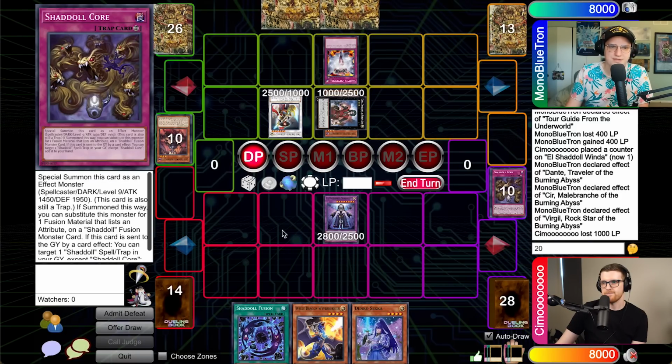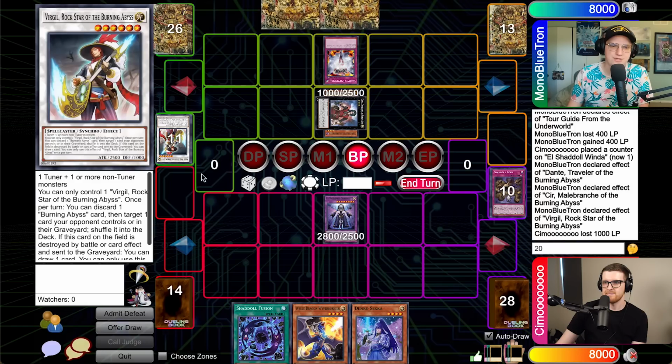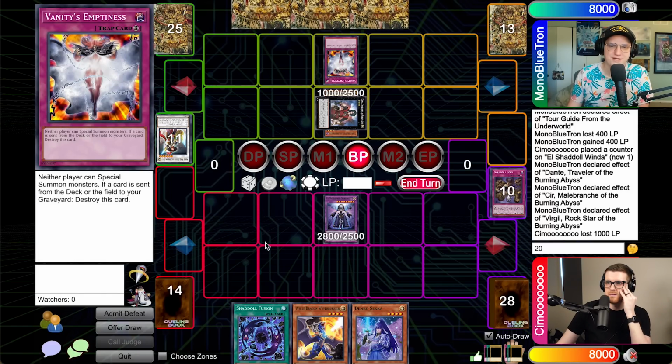Okay. That's pretty good. So that was all in draw phase, so I can finally proceed to main one here. Yep. I'm going to immediately go to battle and just attack into Virgil. Okay, so Construct's effect is mandatory. It'll destroy Virgil, and then Virgil was destroyed by a card effect, so I'll draw a card. New chain, mandatory effect of Vanity's Emptiness triggers, and goodbye to this one.